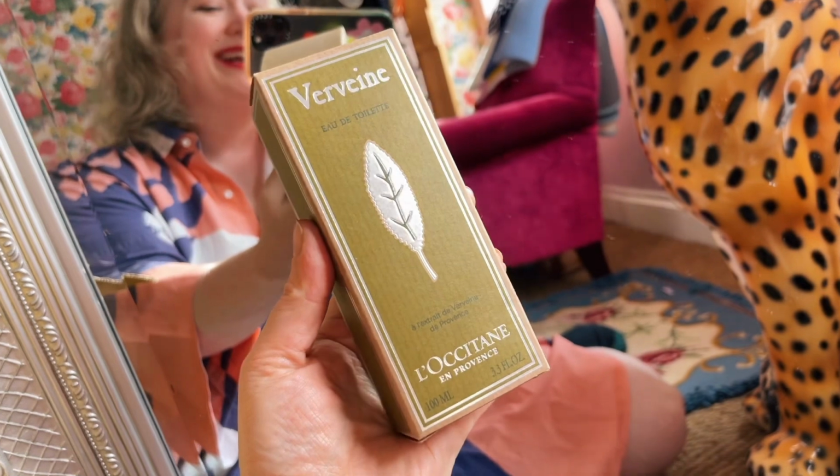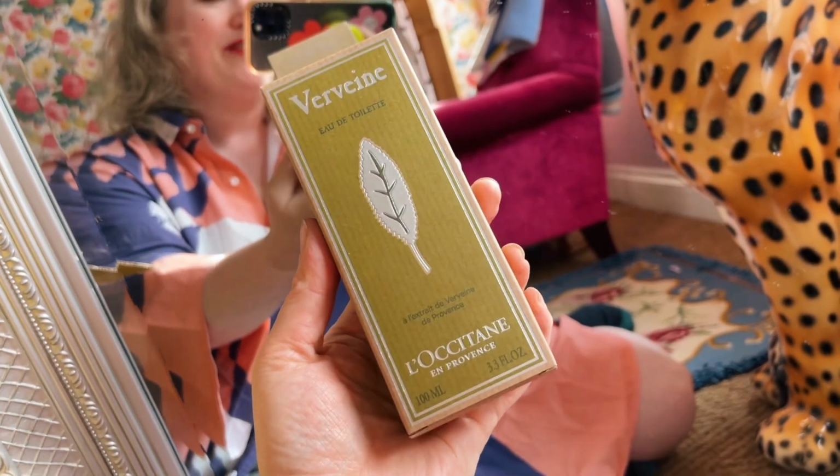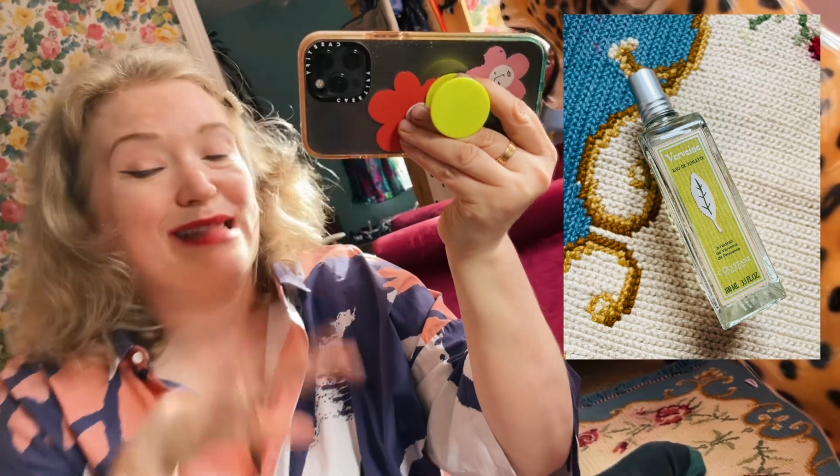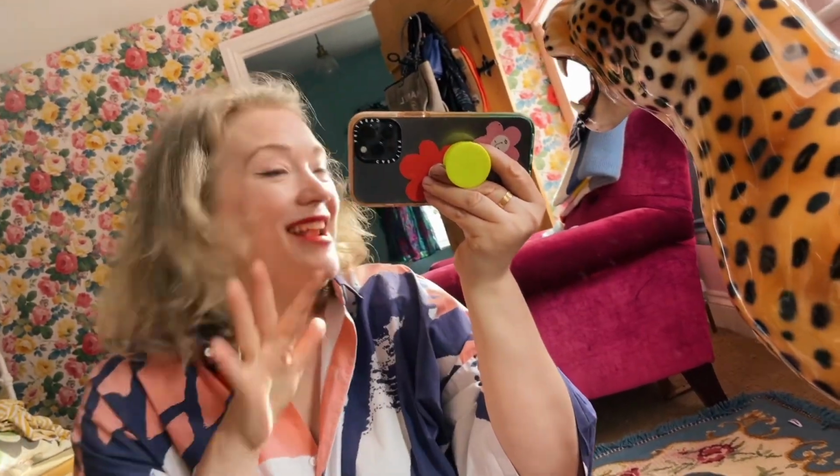Okay, this is the iconic Verbena fragrance. I love this stuff. It's so fresh. It's so zesty. It's perfect for summer. It's just so clean and refreshing. And it just smells of lemon and green notes and vetiver and verbena. And it's just perfection. I love it.